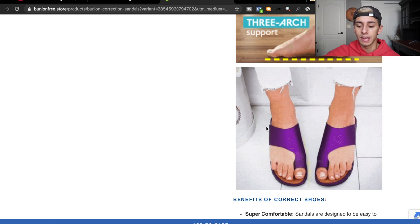I'm not positive, but let's say you have bunions and now you're searching for a solution. These pop up. It's very niche specific. You buy these and you fix your bunions. Very simple, and it's a good product that can solve a problem, which is what you want.